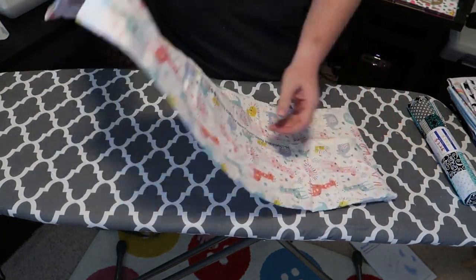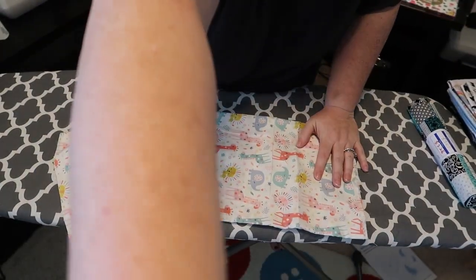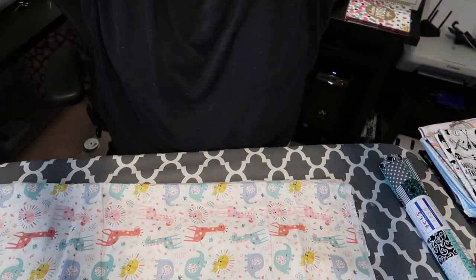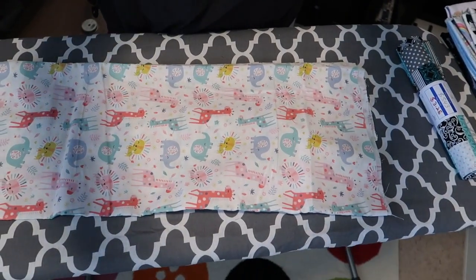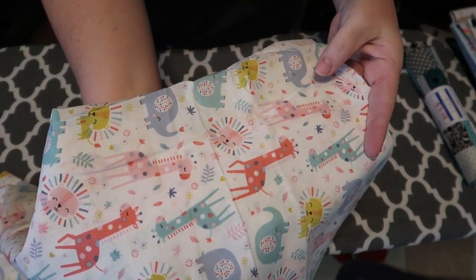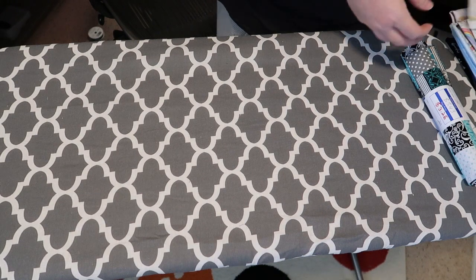So I got this for a blanket as well, a taggy blanket. See if I can get you guys a little closer here. Hold on. Sorry guys, I am not very good at this yet. But you can see here, it's got giraffes, lions, elephants, all different baby color, baby girl colors. So I got that one.